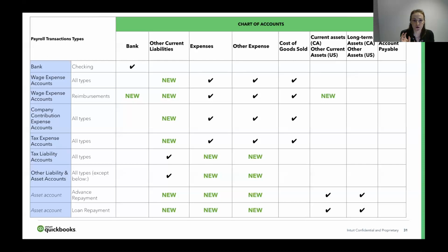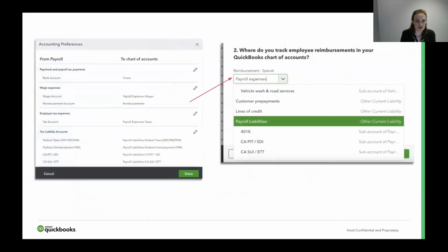So all of this means you will have more flexibility and save time from having to create those manual entries and post-correcting journal entries after the fact. So where will you find this? In the exact same place as you did the mapping before: payroll settings, under accounting preference. Go to any payroll item, click on the drop down, and now you'll just see more available options, more types of accounts available to you in those drop downs.